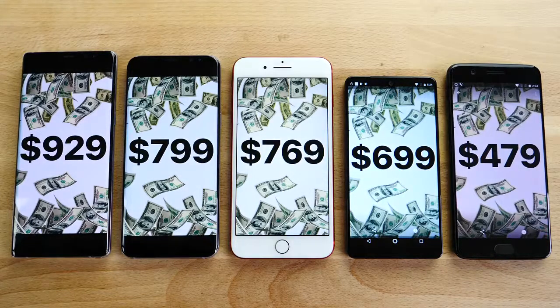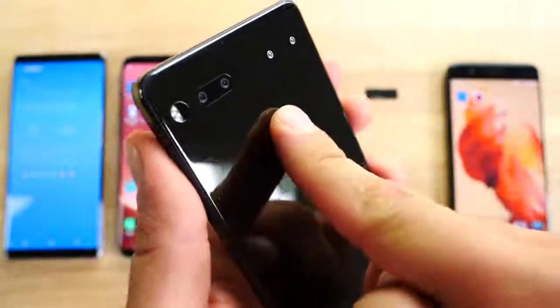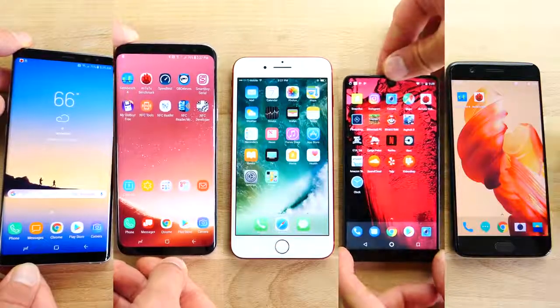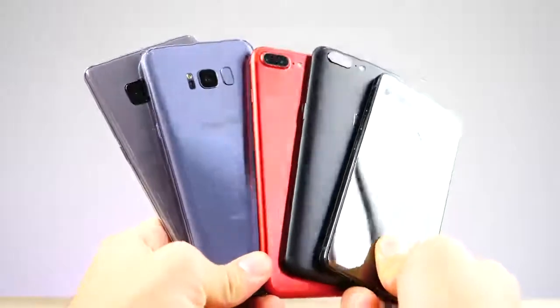I did also want to mention how much these cost, as the performance does vary in between, but the prices vary even more, as can be seen here. Now, next up, I just wanted to do a fingerprint sensor speed. This is kind of hard to synchronize, but in 3, 2, and 1, I launched them at the same time. Notice the iPhone 7 Plus was the last due to that animation that's drawn out. But in any case, there it is, guys.